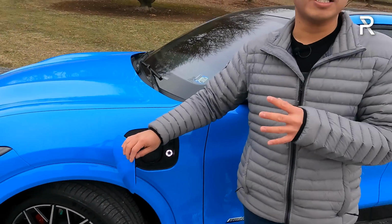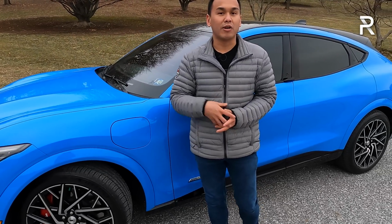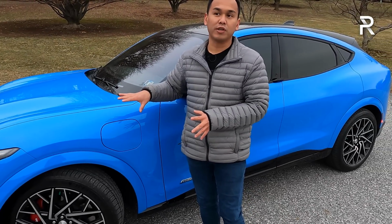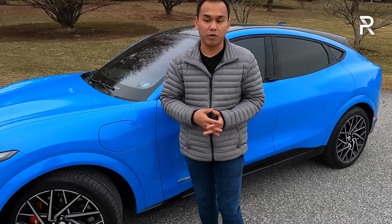So this vehicle here, if you guys plan on taking a lot of road trips, is not the more ideal choice. Ford definitely has to get their act together and increase the charging speed of this vehicle, which they would have to completely redesign the battery to do that. It technically can't be done with an over-the-air update.